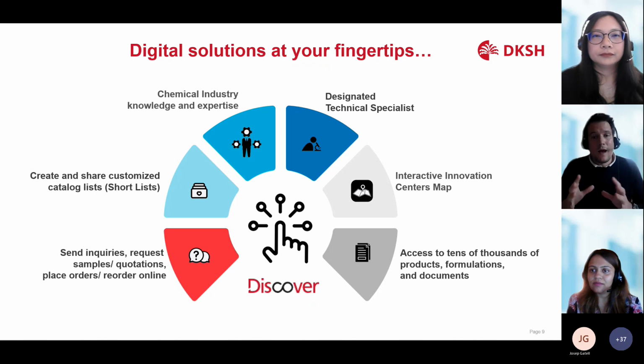So this is the only hybrid solution, half digital, to find and self-serve access to formulations and ingredients, whereas at the same time you can connect with your historic account manager or newest account manager by interacting with all of them.